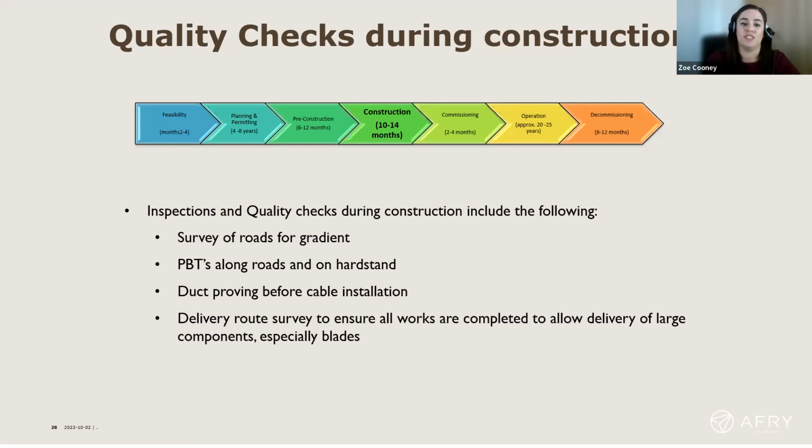The ducts are proven once they are put in trenches, both for the collector circuit, which is all of the cables going around the turbines and connecting them all back to the substation, and also for the main grid route, which is between the substation on the wind farm and the ESB or grid building. All of that plastic ducting needs to be proved before the cables are put into it. Generally the proving will have a winch, and it'll have a sponge and a brush. So all of the ducts are cleared out of any water or any deposits, to make sure that whenever the cable is pulled through, there are no stones or anything in it that might damage it.